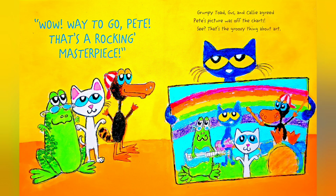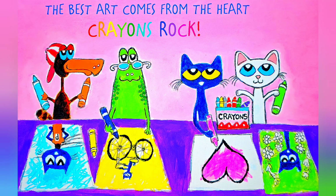Grumpy Toad, Gus, and Callie agreed. Pete's picture was off the charts. See? That's the groovy thing about art. The best art comes from the heart.